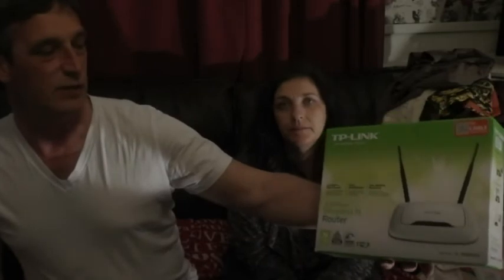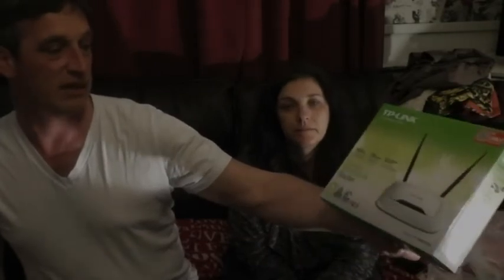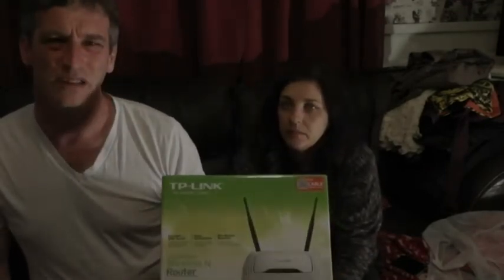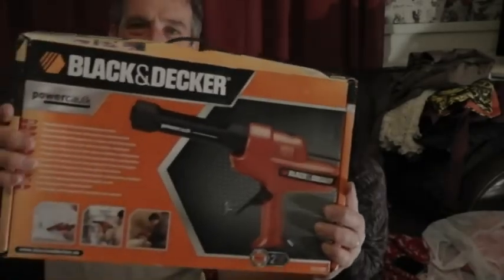I do. It's funny. TP Link router. I paid £3 again for that. And I'm not sure with that actually. I'll have to look that up. Easy. I can take a power cord.